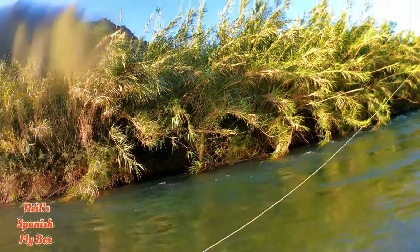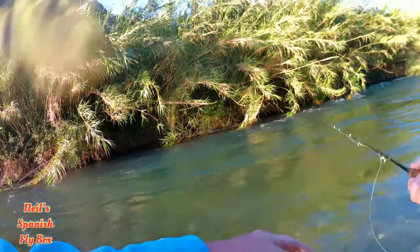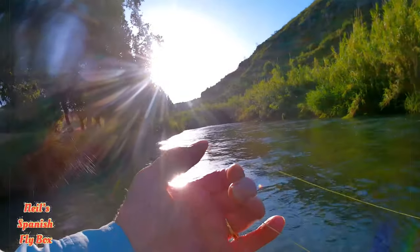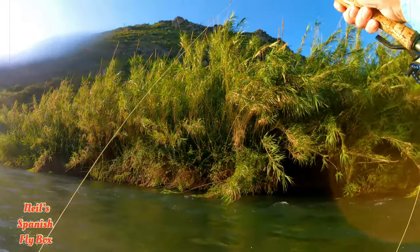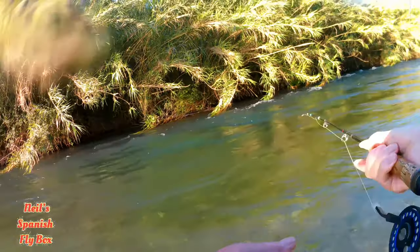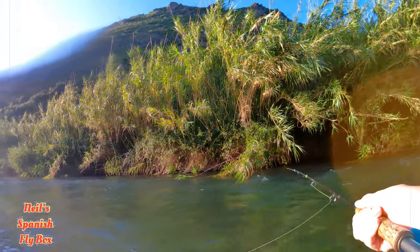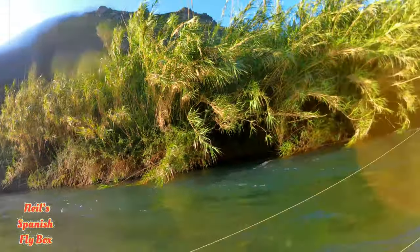Rock. Yes, that's four. The four that's just turned up actually belongs to the rangers. I don't know what work they're doing. Another rock.